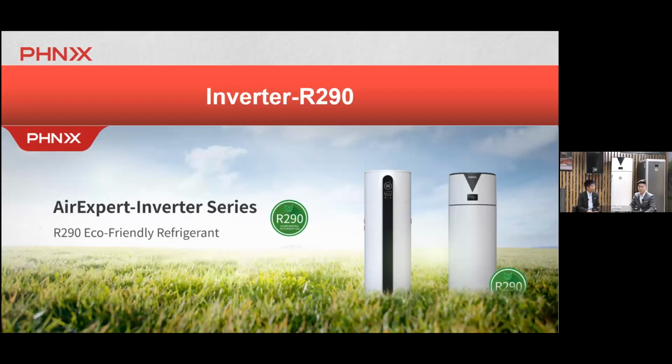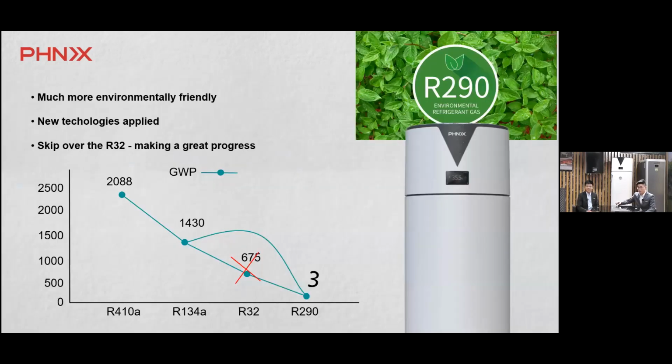Sure. R290 is the refrigerant code for propane. That is to say, R290 is a natural refrigerant option in the heat pump and air conditioning field. R290, also known as propane, is known as the future refrigerant. That's great. Can you tell us more details about it? I will show you this page.